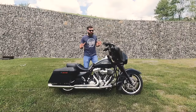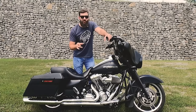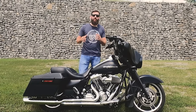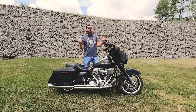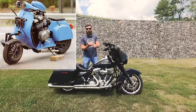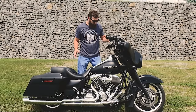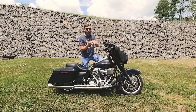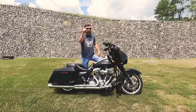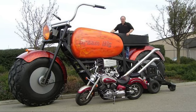Now, all these are valid concerns, but the problem is the people who are asking those questions don't understand powersports. For the exact same reason why putting a bigger engine on a scooter, on a lawnmower, on anything makes everything more fun. That's because there are two basic rules to powersports. One, everything with wheels and a motor is probably fun. Two, everything with wheels and a motor is more fun when you make it more powerful.